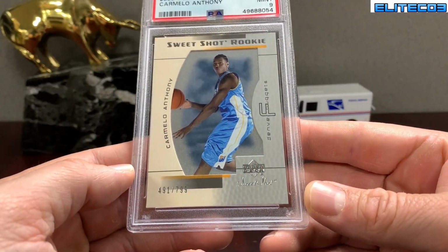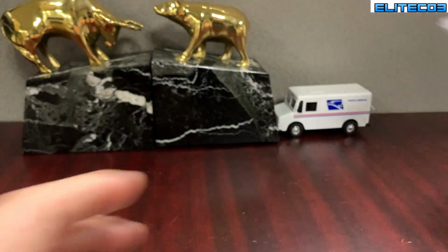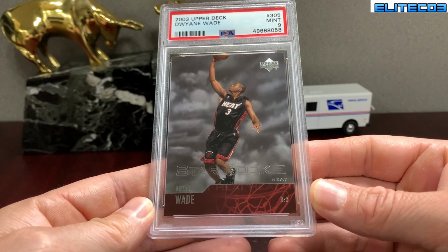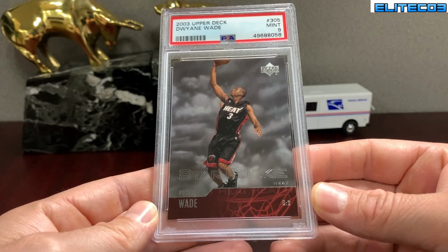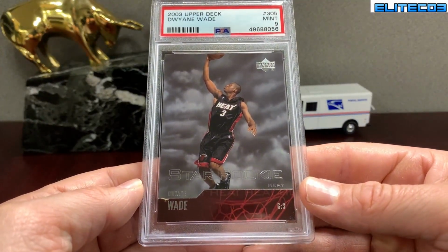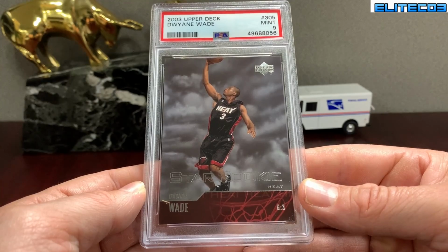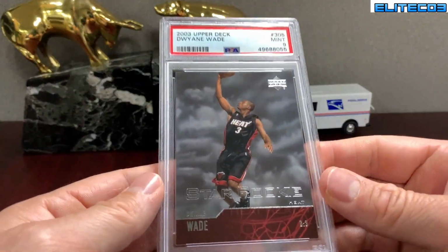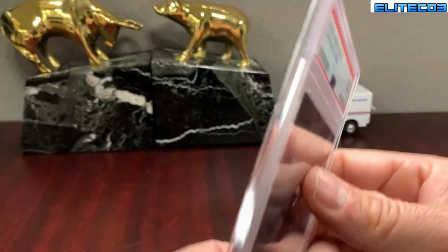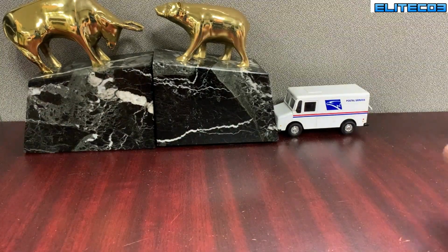Sweet Shot Carmelo gets a 9. That's out of 799. More star rookies. I think when you send in a stack of the same card, I don't know if there's truth to this, but it's happened to me more often than not: they just give the same grade to the whole stack. I don't know, because it's the same card, and they probably don't want to look at the same card over and over. So, 5 of these star rookie Wades were sent in, and 5 9s. That one, you see that white on that corner, which is minor, but I guess you could justify that being enough to take it down. But then you'll see 10s with that too. So, I don't know.